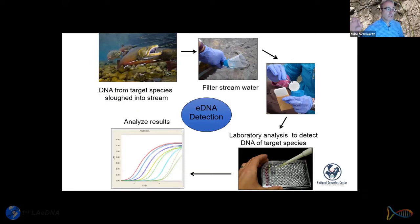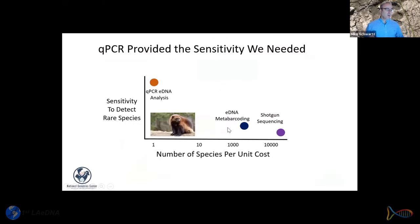We decided to go with a qPCR, a real-time PCR, instead of a metabarcoding approach. Partially because at the time when we started this, metabarcoding was not really as feasible as it is now, but we also wanted the extreme sensitivity. And what I mean by that, and we'll talk about this later as well, is we did some internal sequencing and internal work to really come up with this graph. And I should have changed my picture from a Wolverine, because we thought about this with Wolverine as well, but I should have changed the picture to a bull trout. But look, the downside on the far left, this red dot: we have extreme sensitivity to detect our rare species, but you only get one species.